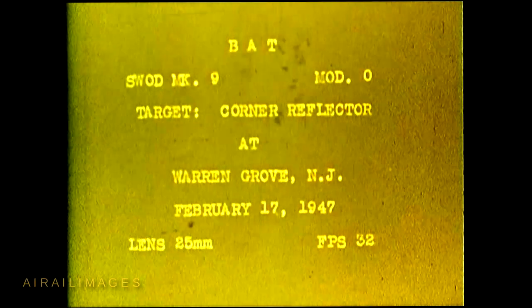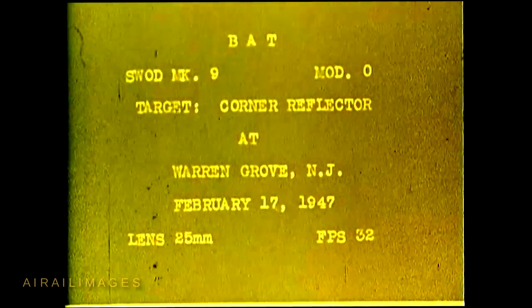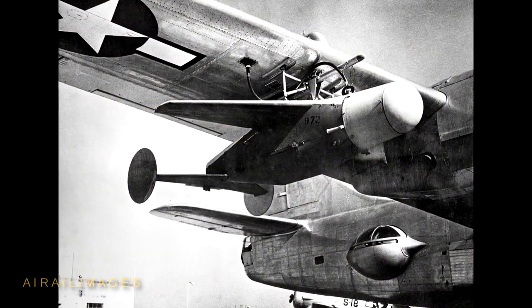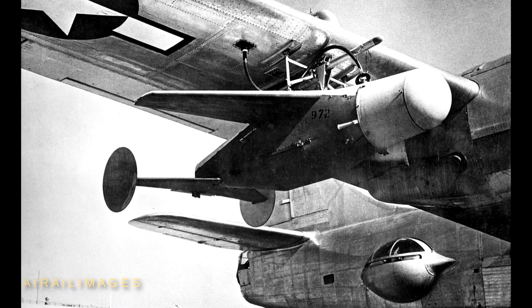More color from the archives as a PB4Y-2 in natural metal finish releases a Special Weapons Ordnance Device Mark 9 Bat glide bomb over a New Jersey range in February 1947. That unusual silver Privateer shows up in a photo depicting the Bat under its right wing.